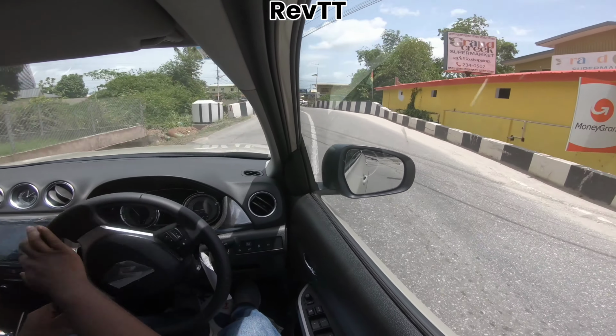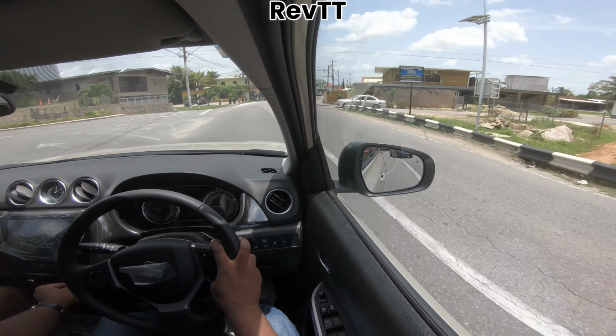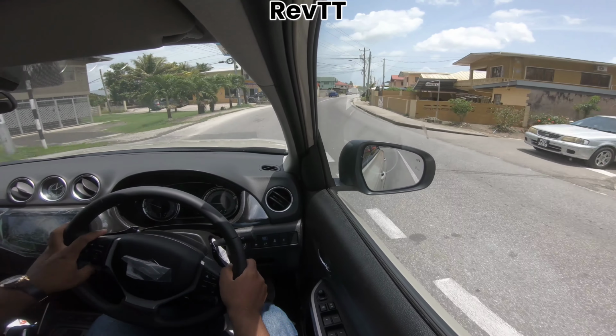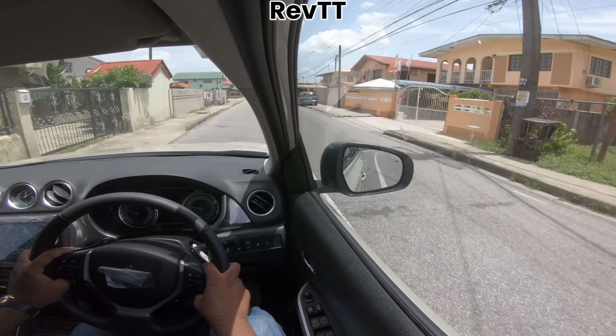I don't know why Suzuki chose this transmission, but they did. But the surprising thing about it is, when you are driving, just normal driving, it actually feels pretty smooth. For example, this is me just driving and using the paddle shifters.